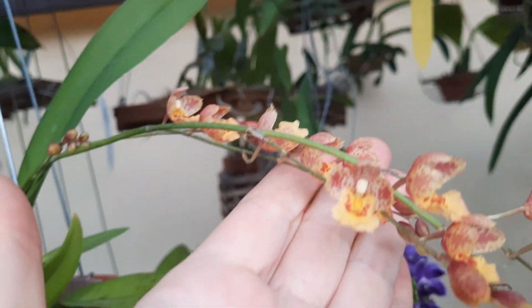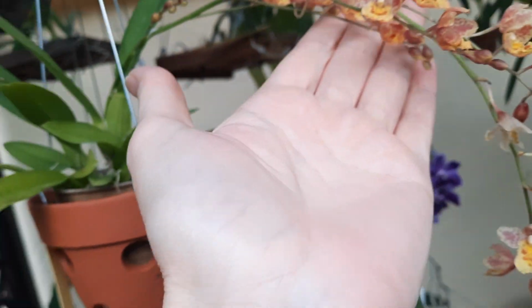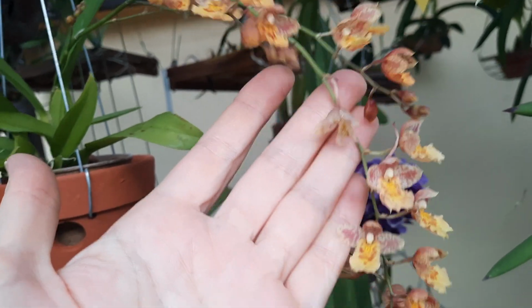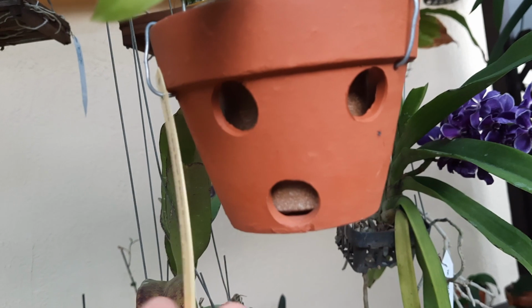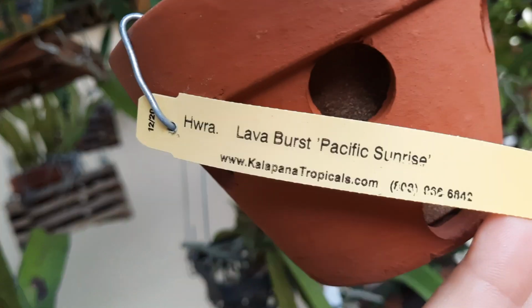This is Javiera, also Oncidium type. Very small petite orchid with petite flowers, but they're branching nicely, and this is the first time blooming for me. And there we go. Not fragrant, but very cute.